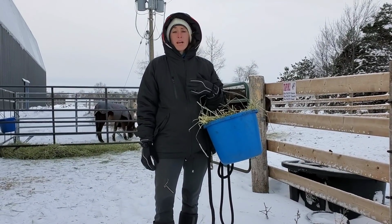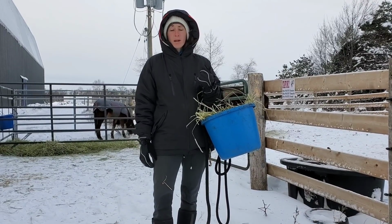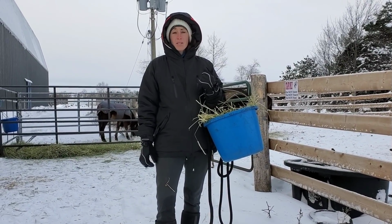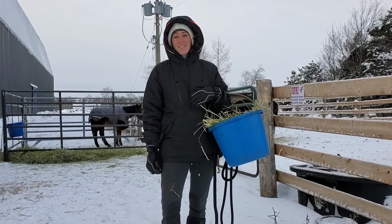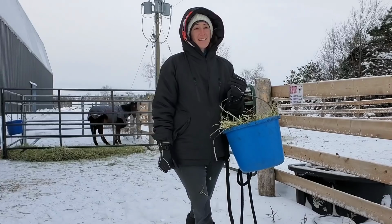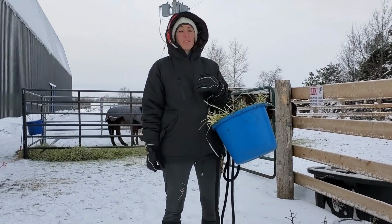Today's weather is, I think it was -24 when I looked at it this morning, and I think it warmed up to -21. Ooh, yay! Which normally we don't have days like this until January, and most of them are in February, so it's a little bit odd that we have this in December.